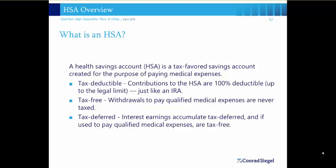So getting access to that type of account and having to have a qualified high deductible plan in order to get access to a health savings account is sort of a necessary evil.